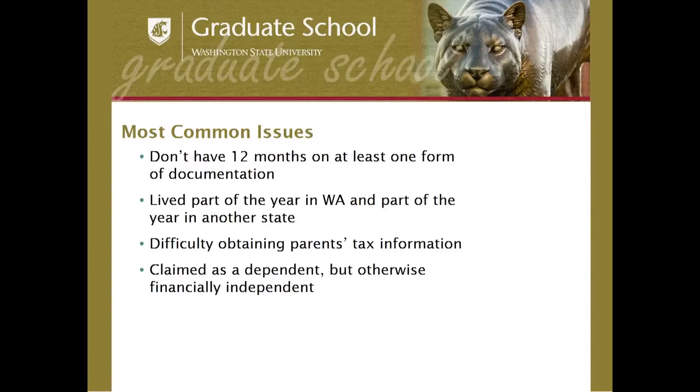Sometimes it is difficult to obtain parent tax information. So again, come talk to us if you have an extenuating circumstance. And then sometimes we see that people are claimed as a dependent, but they're otherwise financially independent. That's a situation where, again, having that documentation to show us is important, and knowing that we need to do as much as we can to show proof that you are financially independent and have ties in the state of Washington. Okay.